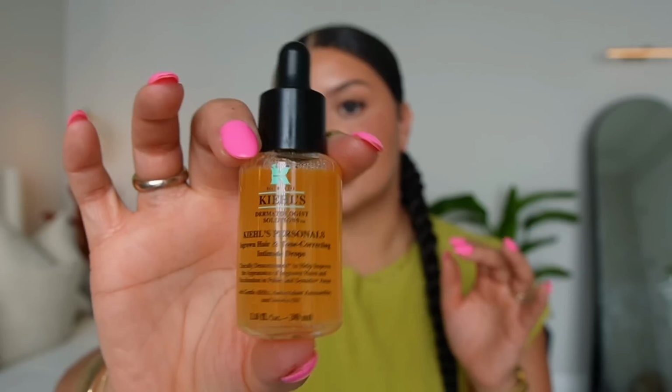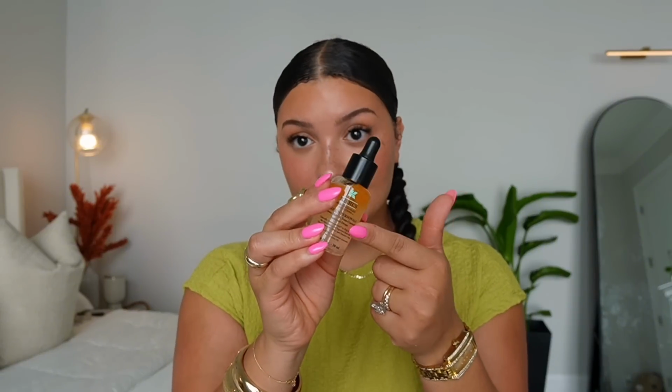You shake it up, there's all these little particles in here. And I have seen a significant improvement when it comes to my ingrowns. I personally get waxes, so I go a long period of time in between, probably about a month and a half. So there are times when I need to really ramp up on this, and every time I use it, I feel like I see a difference.